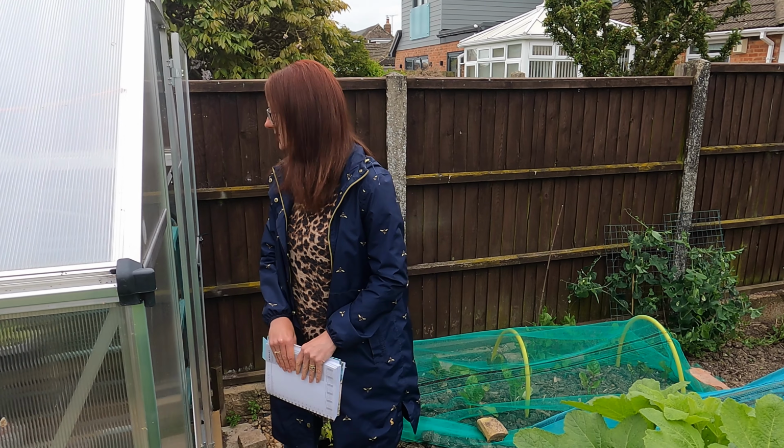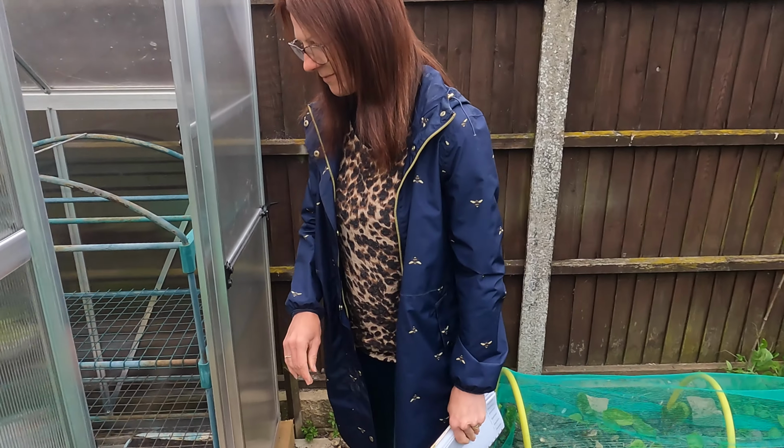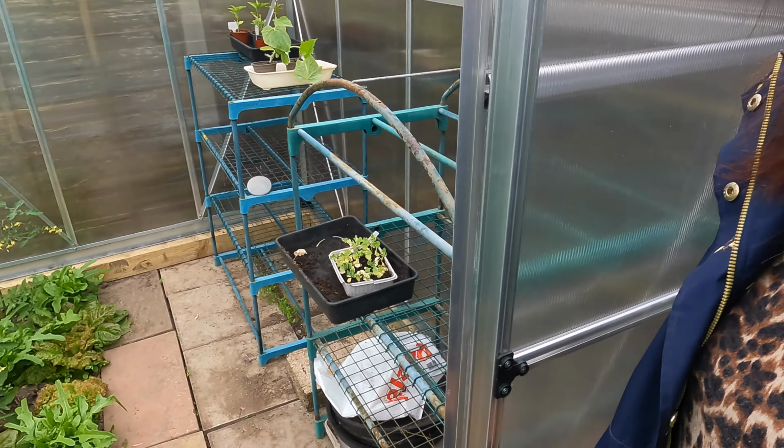I've got some lovely lettuces just inside the greenhouse here, which I've been harvesting for a while, which are doing absolutely beautifully.